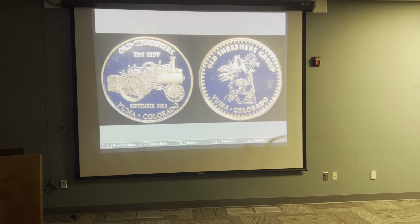There's old threshers. Apparently this organization has to do with antique farm equipment or whatever. They made several different ones, and I've seen some that are fairly common, but other years, some of the other ones are rare. Like this is a rarer one that I don't see very often, but some of them are more common and some of them are rare. I haven't quite figured out all the different ones that were made yet. I have to research that some more.